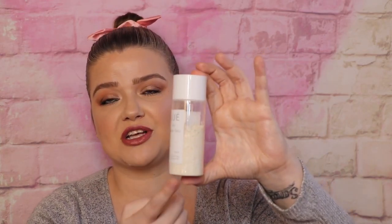So this is a full size. It retails for $15. And what you do is you pour this in your hand, you mix some water with it, and then you put it on your face, and it's supposed to be a gentle exfoliator. I see no difference with my skin at all when I use this. And who knows? It could be user error, it could be anything, but it's just not something I'm excited about. So I am going to put this aside for friends and family or a contest.